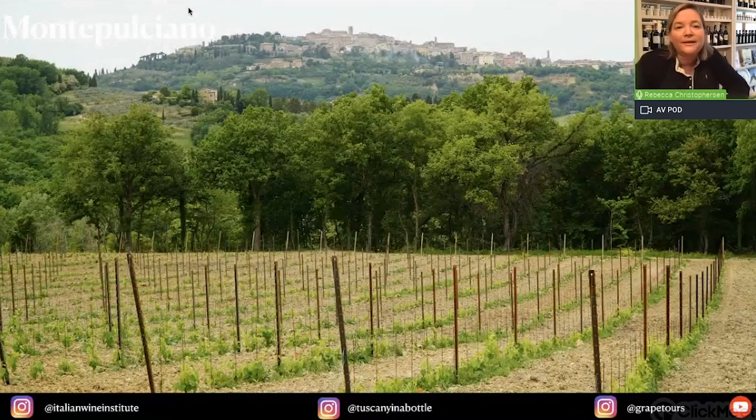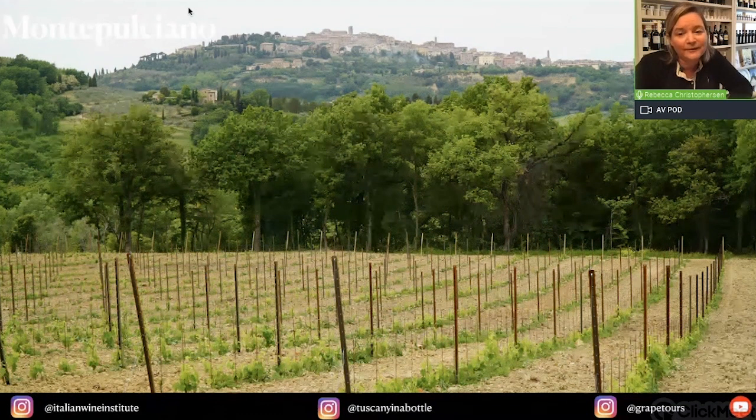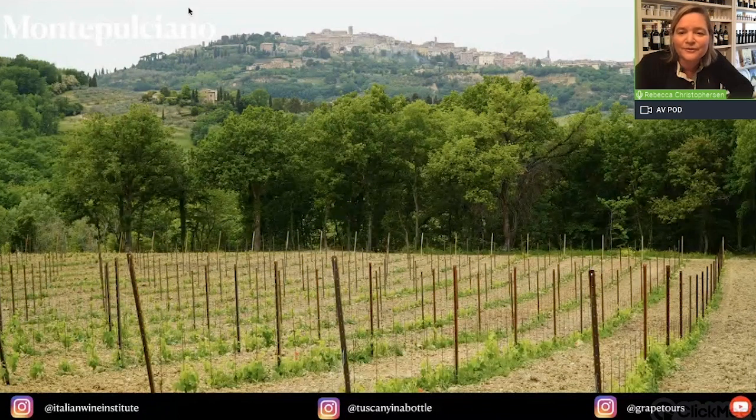Montepulciano is a hilltop town in the southeast of Tuscany, and it's a really beautiful region, beautiful town, really hilly. So wear good shoes if you do go visit. And of course, it's a wonderful historical town with history also of winemaking. You'll find old cellars that go in underground inside the city walls. It's quite something. And around, of course, we have the different wineries.